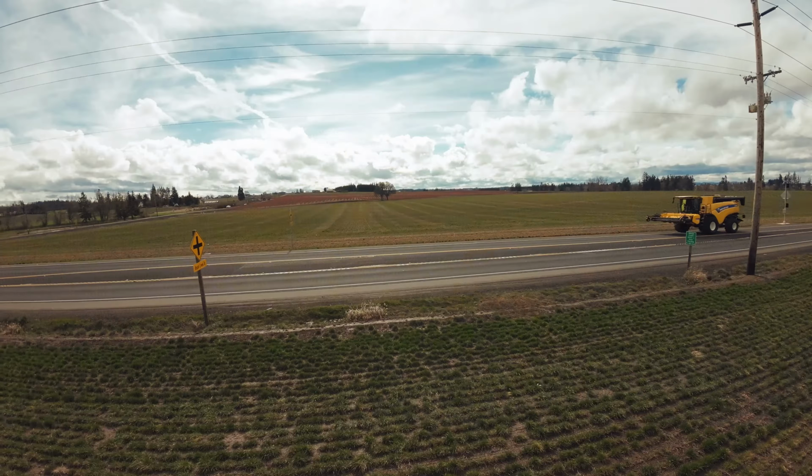In March of 2023, we delivered 2 New Holland CX8.80 combines to Blue Line Farms. Here's the story of how the Dettwyler family will use these combines to harvest grass seed in Oregon.